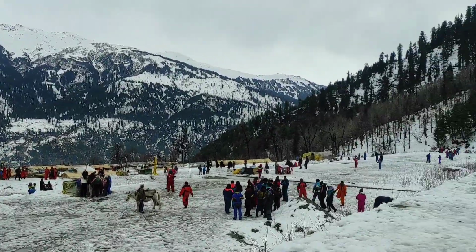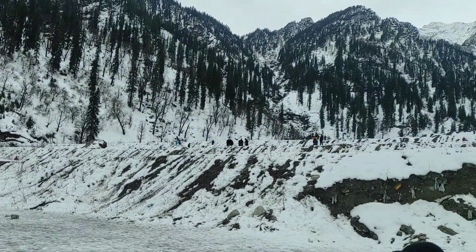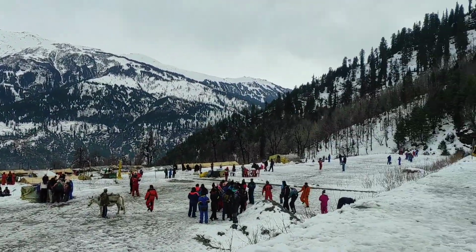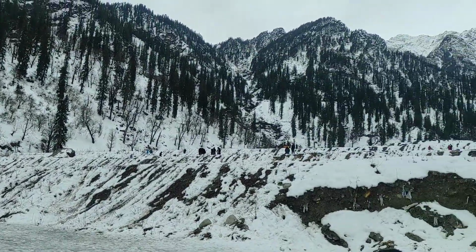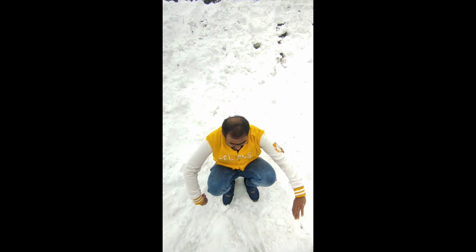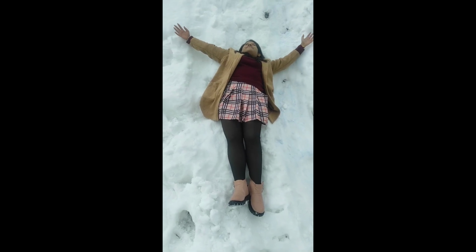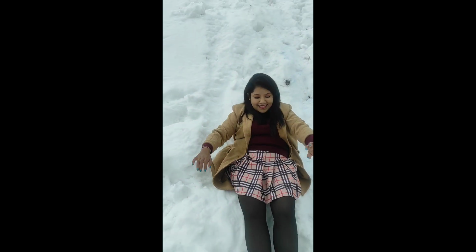See, it is the completely snow-covered Solang Valley, and the snowfall happened 3 to 4 days back. So here you can see the fresh snow. Previously when we visited Sonmarg, we didn't get fresh snow because it was hard snow. See, we enjoyed a lot, because we have never received that much soft snow before. So we tried to enter as much as possible.